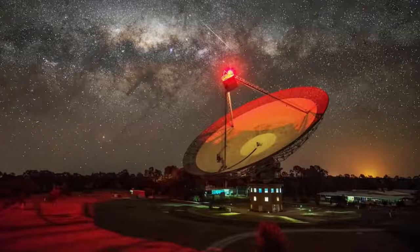BLC1 is, in my opinion, the most compelling signal of interest ever, says Danny Price of the International Centre for Radio Astronomy Research. I've met Danny, a contributing researcher on both studies. It has almost all the characteristics we expect from a technosignature, meaning evidence of the use of technology. This is no mean feat, he says.